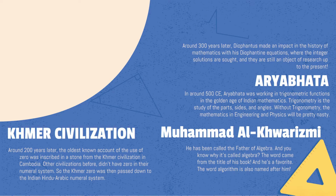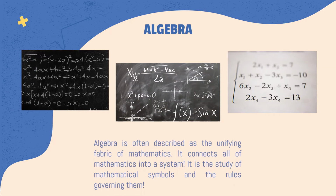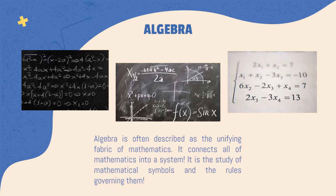Then around 300 years later, Diophantus made an impact in the history of mathematics with his Diophantine equations, where the integer solutions are sought, and they are still an object of research up to the present. Speaking of algebra, algebra is often described as the unifying fabric of mathematics. It connects all of mathematics into a system. It is the study of mathematical symbols and the rules governing them.